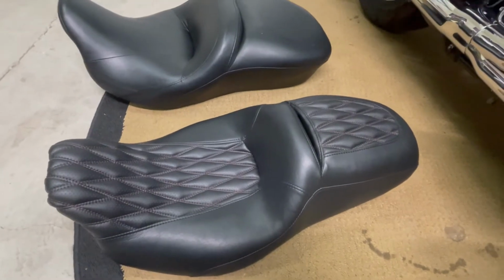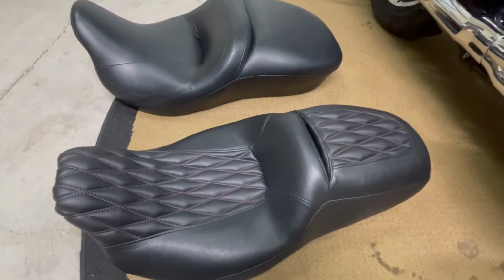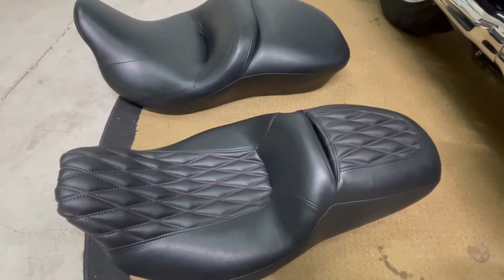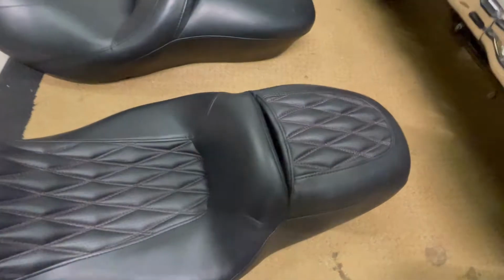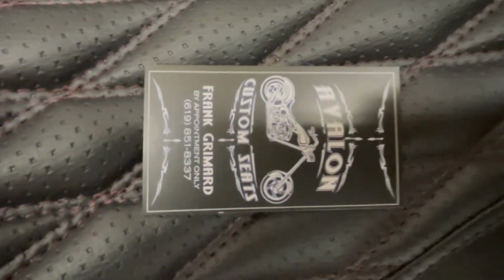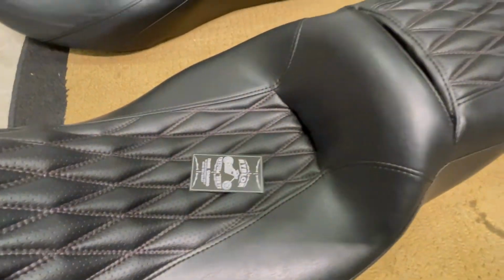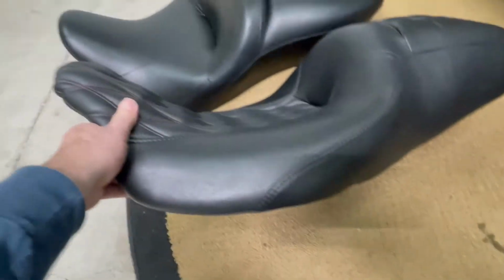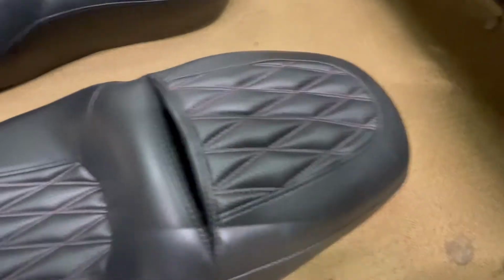Now, the longest ride I've gone so far has been about 50 miles, but typically by 50 miles, I was feeling a little pain in my butt or my back. Not feeling either of those things right now with this seat by Frank. Once again, there's Frank's card. If you missed it the first time, there it is again. The workmanship is amazing. This seat is so good. It looks better than factory, and it's customized.